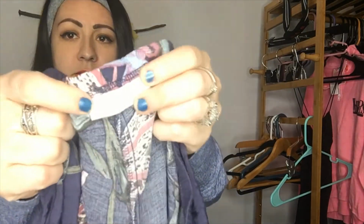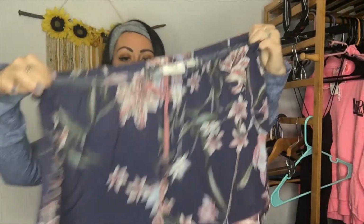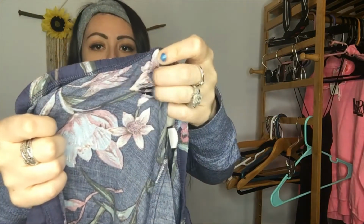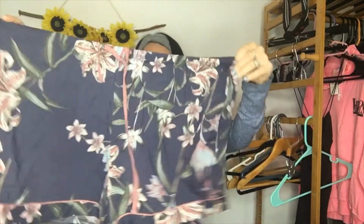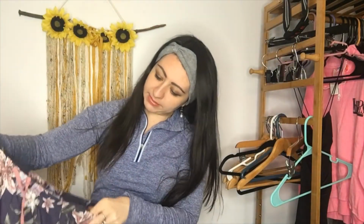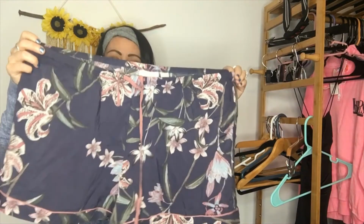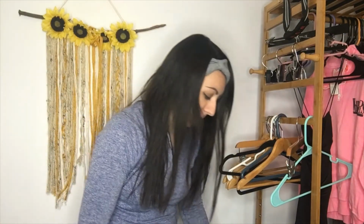Okay, these are just going to go in the garbage, but these are just Nordstrom lingerie. You can't see it, but they actually have a hole. Where's the hole? The hole's right here. So I'll just be throwing these away unless I keep them. They're an extra large, so they're really big, but they'd probably be super comfortable to sleep in. But I'll probably just throw those away.